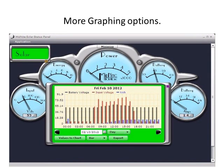Here we're looking at just another graphing option. This is a bar graph, and as you can see, we're doing battery voltage, input voltage, and kilowatt hours. This is a day's worth of data as well, and you notice how they all three coincide on the screen together and in reference to what they are.